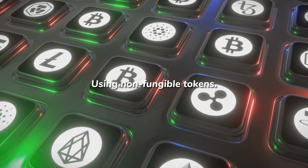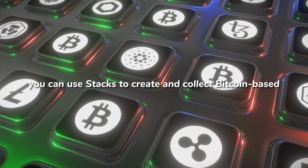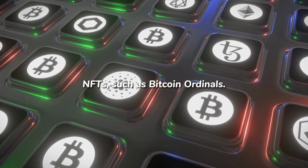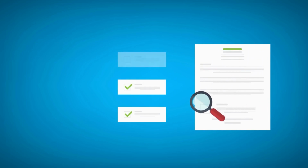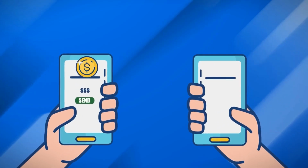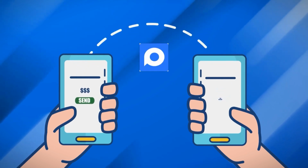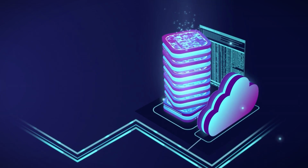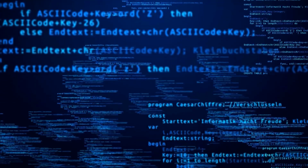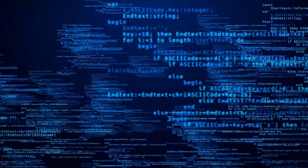Using non-fungible tokens. For instance, you can use Stacks to create and collect Bitcoin-based NFTs, such as Bitcoin ordinals. Stacks also enables decentralized applications that run on smart contracts and offer various functionalities. With Stacks, you can build and use dApps that leverage Bitcoin's state and security, such as Pravica, Boom, Sigil, and more. Finally, Stacks allows for DAO creation on Bitcoin. One popular example of a DAO operating on the Bitcoin network is the Stacks Foundation.